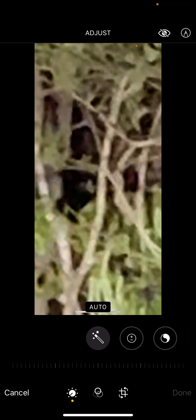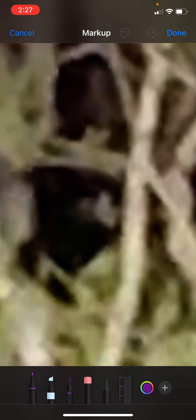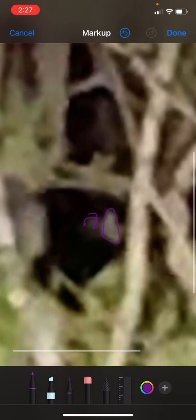Go to markup here. See his teeth right there. See him right there at the end of his lips, and then there's his other teeth like that. All right. There's the bridge of his nose. His eyes are right there under the... I'd say he's got his nocturnal shade lens on right there.